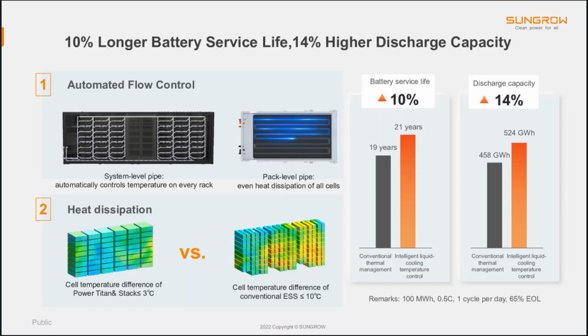An important factor affecting battery service life is the temperature. A large temperature difference can cause rapid aging of the battery, which also puts forward better requirements for heat exchange design. In the traditional solution, the temperature difference of batteries in one container can be 10 degrees Celsius or even more. The Power Titan power stack has good temperature control; the temperature difference is within 3 degrees. At the same time, according to our calculation, the service life can extend by 10% and energy by 40%, based on a 100 megawatt hour project, 0.5C, 1 cycle per day, and the EOL is 65%.